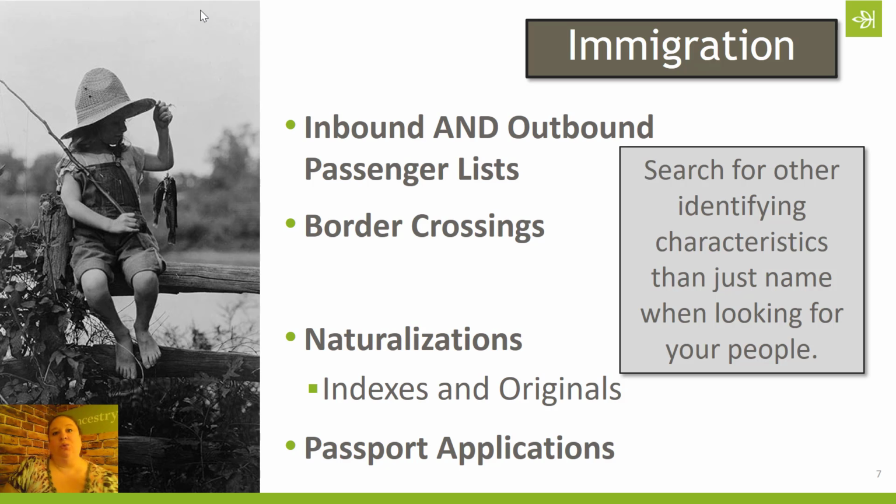Now, most of you are familiar with what we call inbound passenger lists. You're familiar with people coming into New York or Philadelphia or Charleston or Boston or any one of the dozens of ports here in the United States when your ancestors and relatives immigrated into this country. But one of the things you might not be aware of is that Ancestry also has outbound passenger lists. Now, those outbound passenger lists are not for the United States. That's an important thing to keep in mind. Apparently, the US doesn't care who leaves. We only care who comes in. However, there are other countries who did keep track of who left. Most specifically, the UK and Germany.